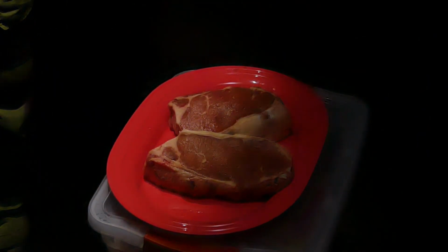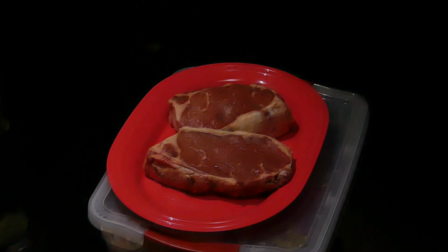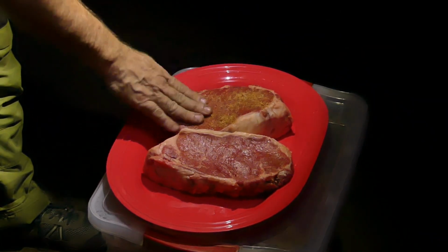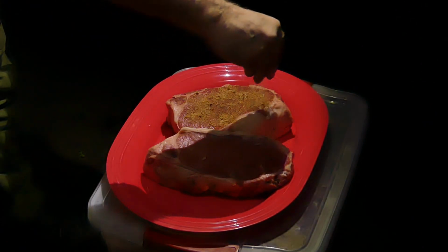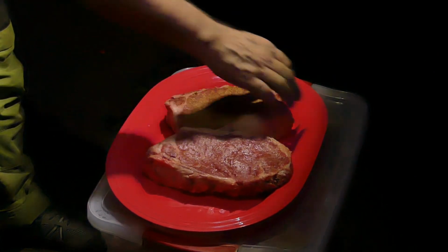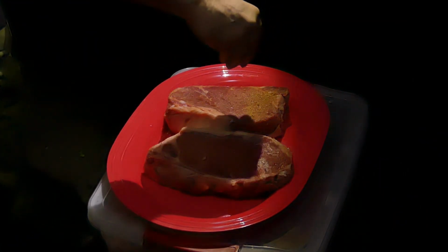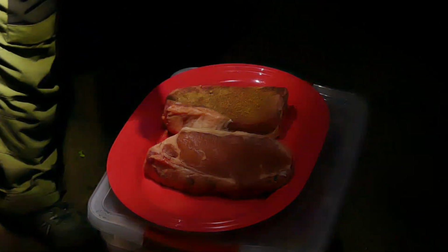Yes. So we're going to put them in the Dutch oven with a little bit of bacon grease and just bake them for a bit. And then we'll probably either sear them in the pan or flip the lid over on the Dutch oven and use it. Well, if we put the Dutch oven right over the fire, then that'll be just like putting them in the frying pan. All right, so we'll get these seasoned, and then we'll get the potatoes prepped.